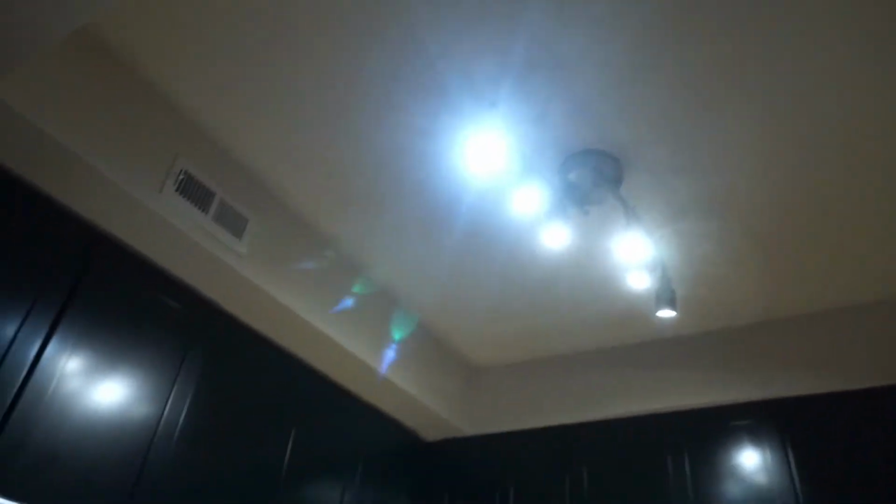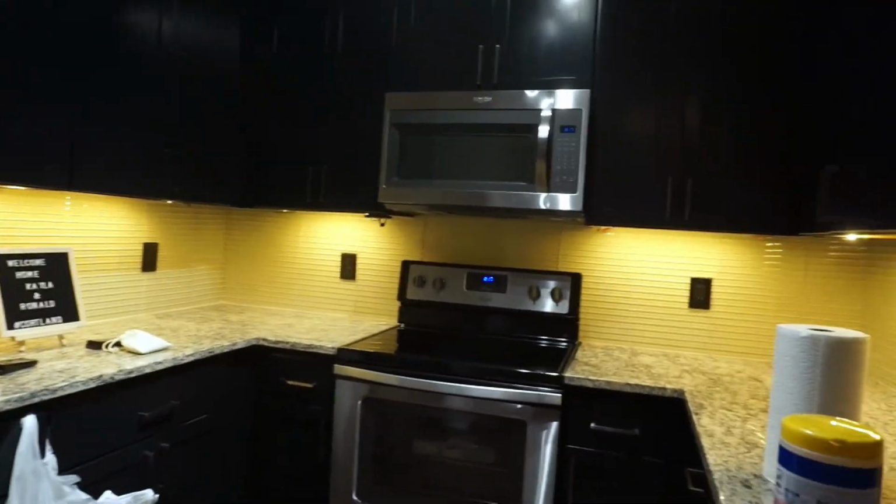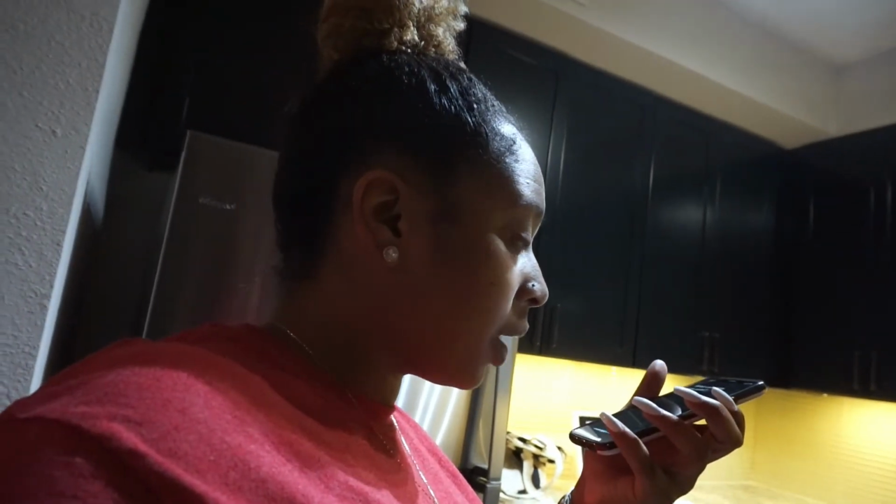The one thing that I think is very cool about my apartment is the Bluetooth speakers in the ceiling. These lights right here have Bluetooth speakers in them. But apparently right now it's only working when the light is on. So yeah, we're about to see. Siri, play Before I Let Go by Beyonce.